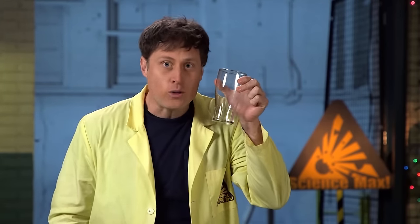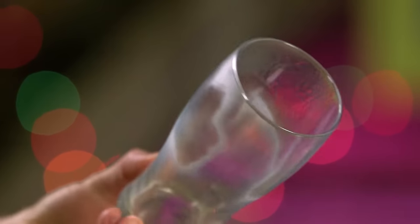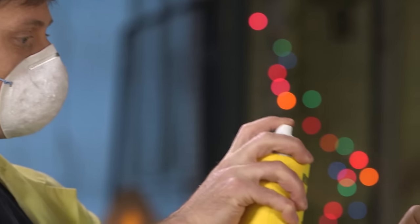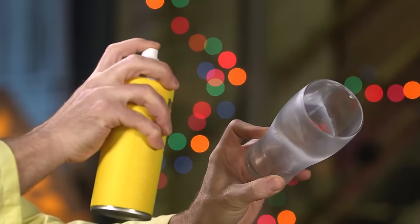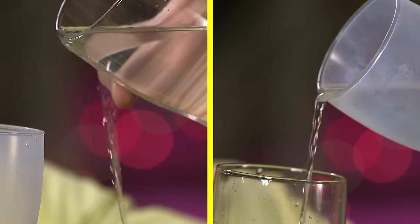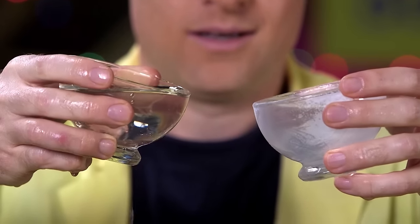So all this happens because water likes to stick to things. So let's do an experiment and coat this glass with hydrophobic spray. Now, hydrophobic coatings repel water. So if it's repelling the water from the outside of the glass, will we still have the same problem? Well, let's find out. Hydrophobic coated glass, non-hydrophobic coated glass, or just regular glass. Water likes to stick to surfaces, but it can't stick to one coated in hydrophobic coating. That's impressive. Should we try something else? Well, that's one way to solve the dribbling glass problem.